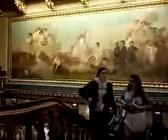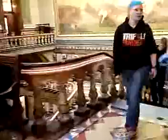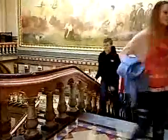There's a tour guide. They're describing this. There's a painting here. This is just one of many student groups coming up the steps.